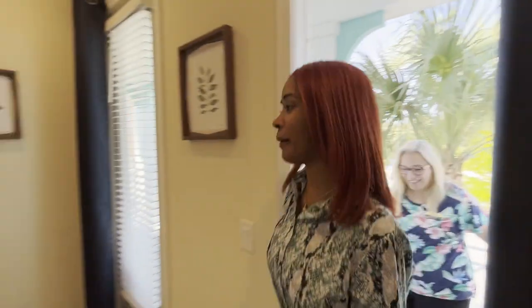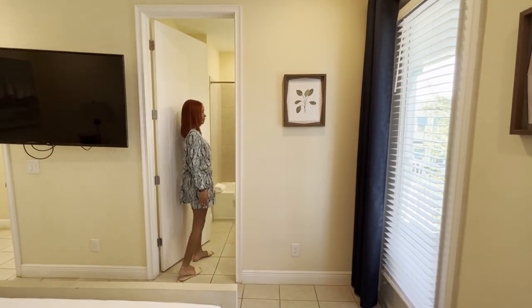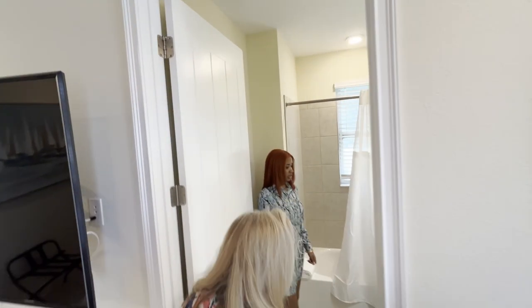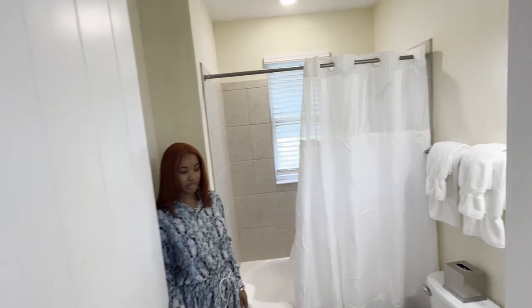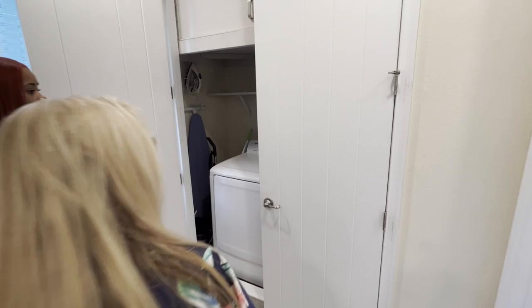So this bathroom actually has a tub. Not all the bathrooms have tubs. Oh, that's great for families too, having their kids and they can wash. Wow. And you have cleaners that will come in and take care of it every day. Then the laundry room here.